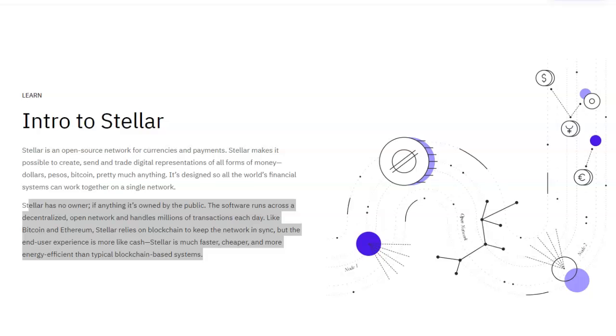Now, Stellar makes it possible to create, send, and trade digital representations of all forms of money: dollars, pesos, Bitcoin, pretty much anything. It reminds me a lot of XRP in a very similar way. It's designed so all the world's financial systems can work together on a single network. Think about this. Everything can be sent through Stellar. Dollars, pesos, Bitcoin, pretty much anything.